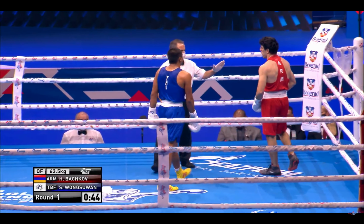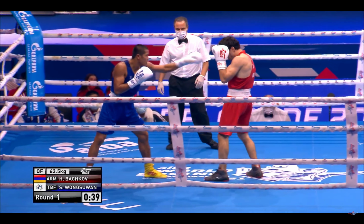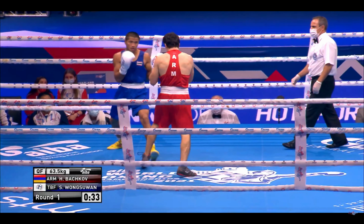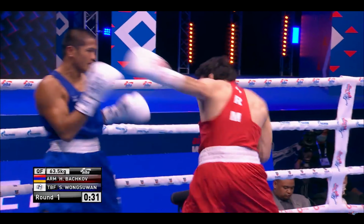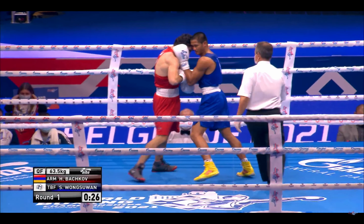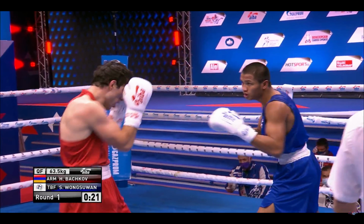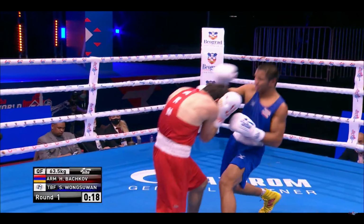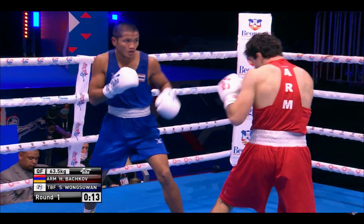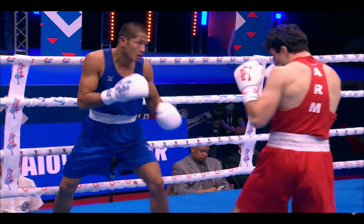Right to the body there from Wongsuwan. Bachkov did come leaping in that time with a lead left hook. Wasn't particularly close to landing it. Right to the body from Bachkov, but Wongsuwan had just backed up a bit, given himself a touch of room, returned it, returned the favour. Finishing on the left hand there, Wongsuwan. Nice right hand from the Thai fighter as well, just stepped off to the side as Bachkov came in, caught him going past and hit him with the right hand.